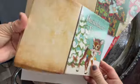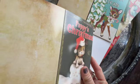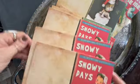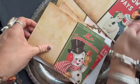Aren't they darling? I had a hard time choosing which ones I wanted to work with because each one was just so sweet. They're book covers from vintage children's books, and I just can't. I just think they're so cute.